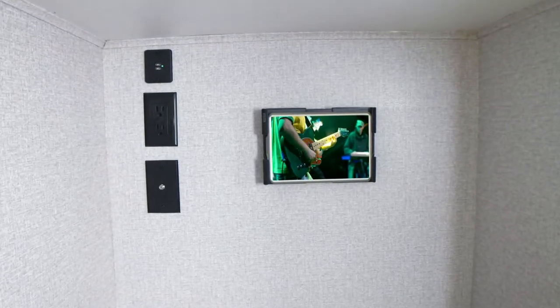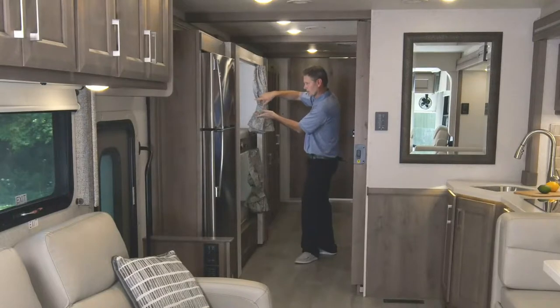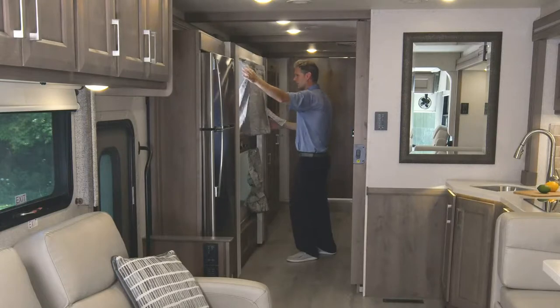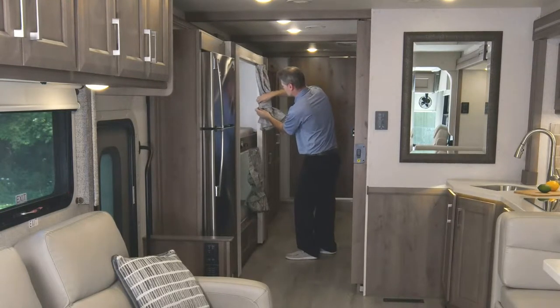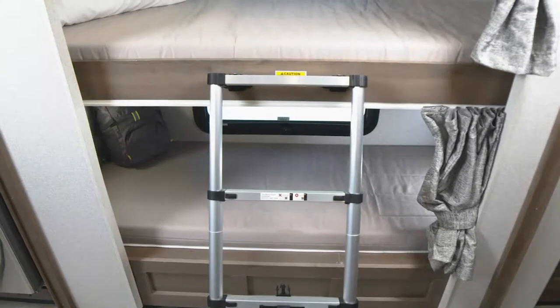We've already got you connected to the WineGuard Connect. You throw the tablet up there and the kids are just streaming whatever they want. This is like their own little resort, right? You undo the curtain and you pull it over. Now everybody has privacy. In the morning, tuck it away. You have a connection for cable. You also have 110 outlets back here as well.